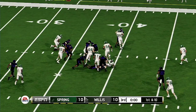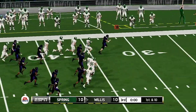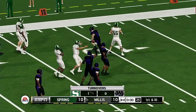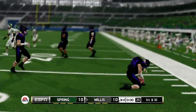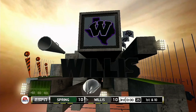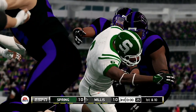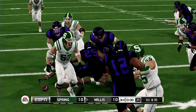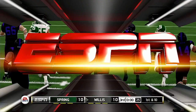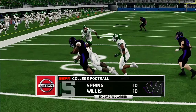Fumble, loose ball. It's scooped up. He's at the 20, and he's finally brought down at the 14. Great example of an opportunistic defense coming up with the fumble. So at the end of three, this one's all even at 10.